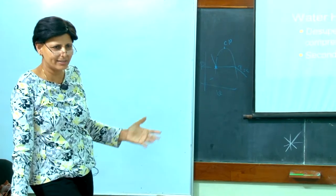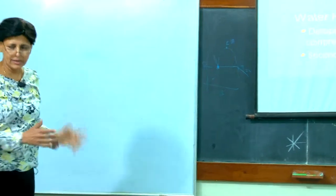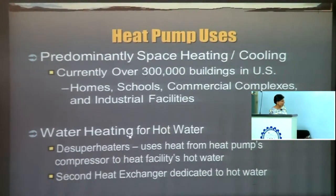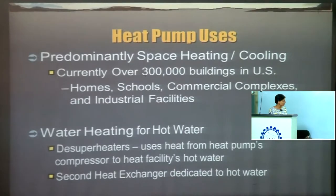It's like your air conditioner. Something goes wrong, you come and attend to it. So it's not something lucrative you keep as a unique one. So 300,000 buildings are utilizing that. And for water heating purposes, you just need your exchanger and you get your applications for it.